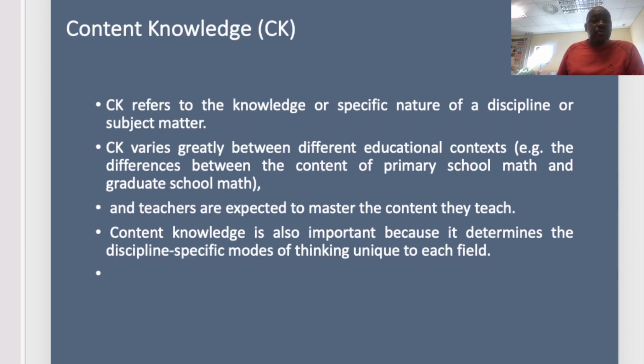On the other hand, content knowledge refers to the knowledge or specific nature of a discipline or subject matter. CK, as they call it, varies greatly between different educational contexts, e.g., the difference between the content of primary school math and graduate school math. And teachers are expected to master the content they teach. Content knowledge is also important because it determines the discipline-specific modes of thinking unique to each field.